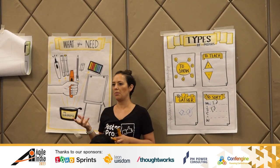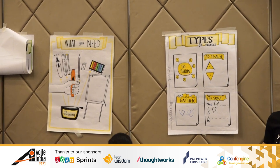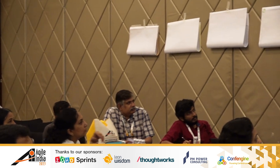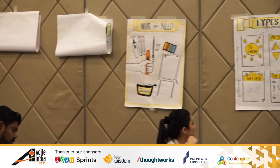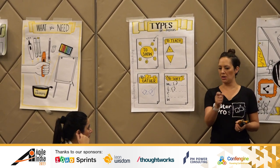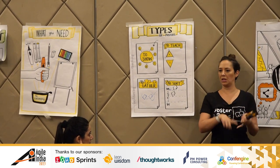One of the trickiest things with posters. One of the things you know about graphic recording is that it's kind of different. I would put it more here, but I haven't really covered it, in terms of just visualizing the content. Graphic recording is more similar to sketchnoting. As people are talking, you're documenting the conversation, with pictures and with words.